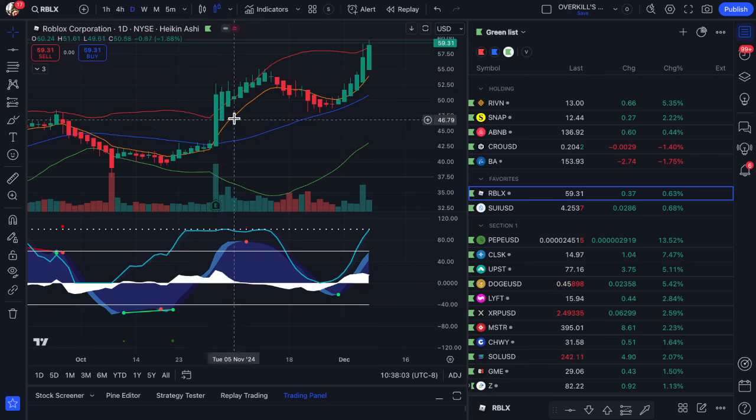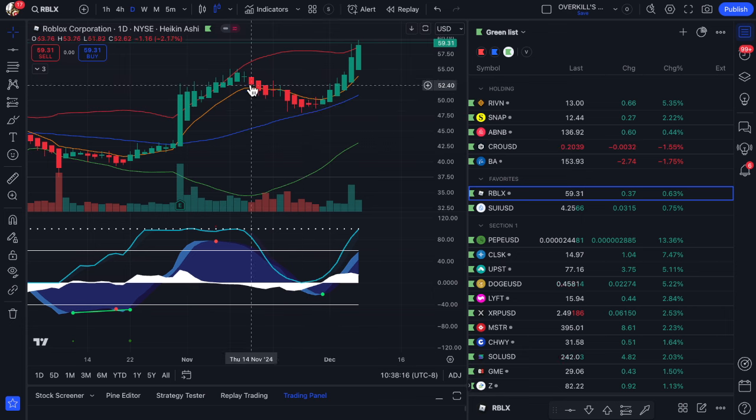Again, the monthly was green. We had this big move after earnings. They had a great earnings report. They made a bunch of money. And then they pulled back into what? They pulled back into the mean. So beautiful, dude. This setup is so, so beautiful.